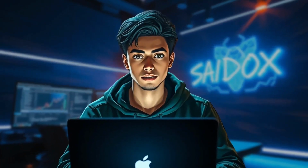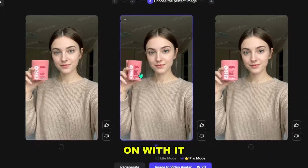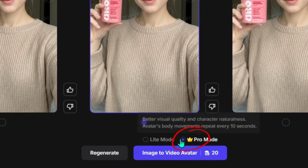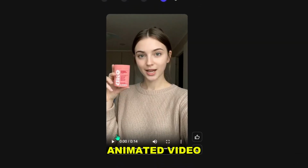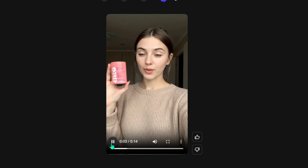As a quick advice, make sure the product is held properly and there's no blur or anything weird going on with it. Alright, I think this one looks great. Now just select Pro Mode to get the best results and then hit the Image to Video button. And there it is, our fully animated video in action. I'm TopView Product Avatar. I can hold your product with just one image.